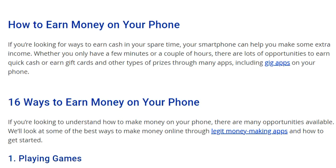Before continuing, today we are going to discuss how to earn money on your phone. If you are looking for ways to earn cash in your spare time, your smartphone can help you make some extra income. There are 16 different ways to earn money on your phone.